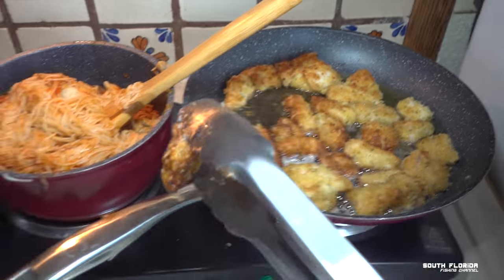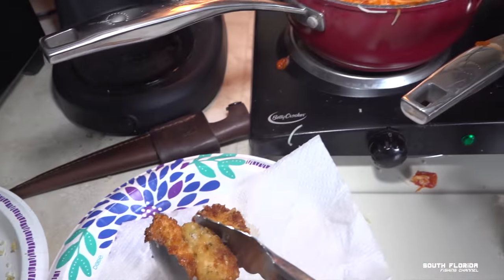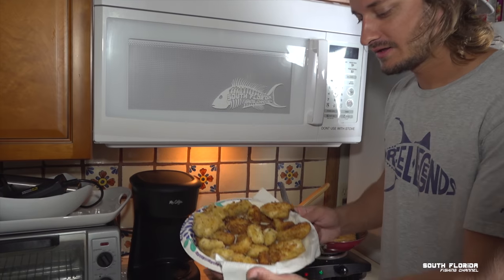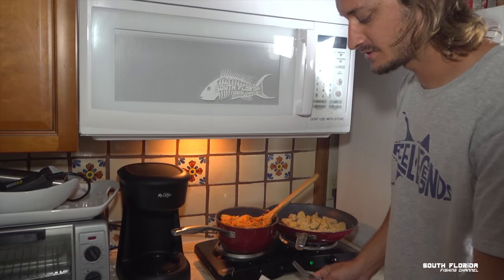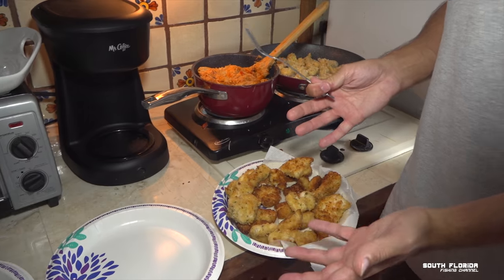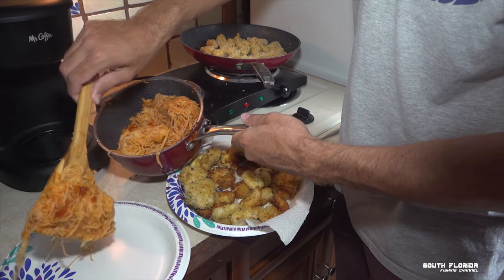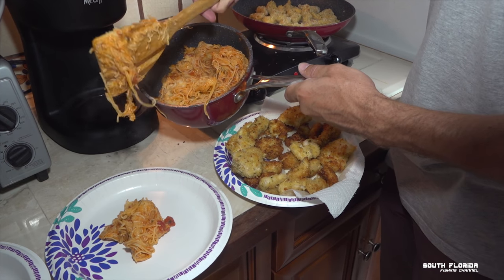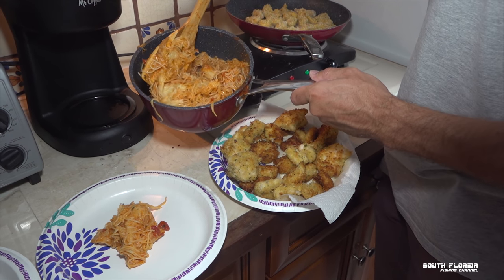This looks pretty freaking good though. The fish is on point. There we go, we got a fabulous looking plate of delicious fried fish. So what I wanted to do was noodles on a plate and put the fried fish on top of the noodles, but I think I messed these noodles up. I think I overcooked them. Don't they look like Play-Doh to you?